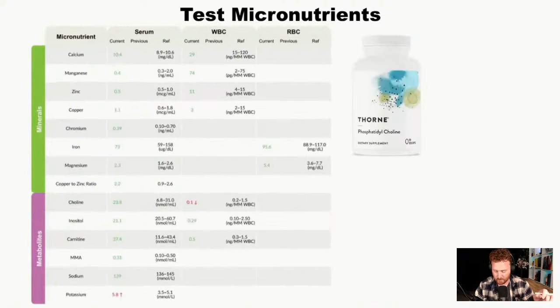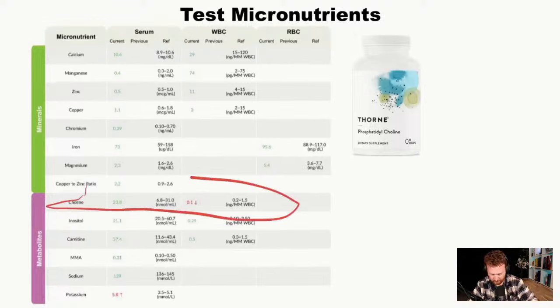But there were other things that were imbalanced that showed up here, such as his choline levels, which were definitely low. Choline has a lot to do with memory and processing memory. We actually see this pretty commonly with people who have Parkinson's disease, where choline levels tend to deplete, but it's also common with people with ADHD, and it's part of why people with ADHD have a hard time remembering things.